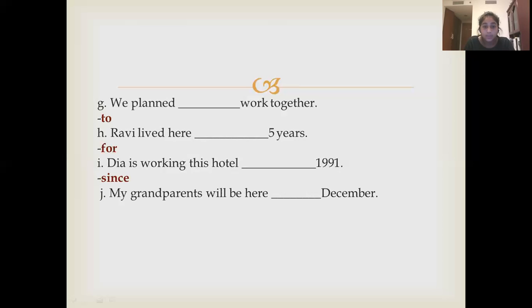My grandparents will be here dash December. December is a month. So you can say it's a time related concept. So a preposition used for time. Until. So my grandparents will be here until December. That means from the given point of time until December, the grandparents would be there.